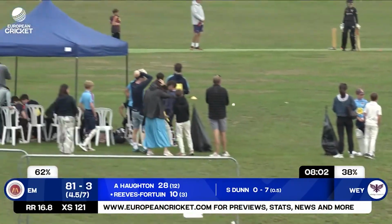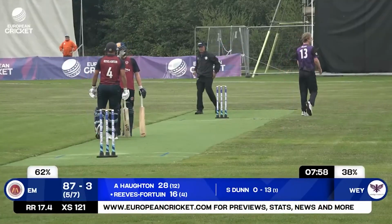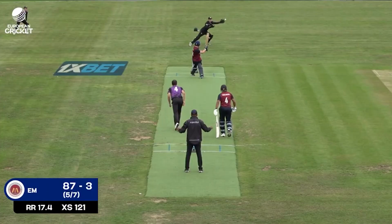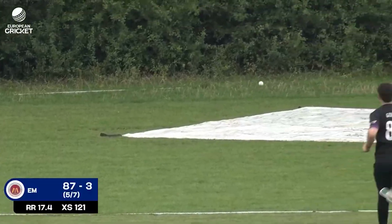Flat 6. The fielder out there slips over, and parents beware. I know you're watching your kids, but don't turn your back on the action here. That one flashes away. Not a great ball first up from Nuristani. Well, it's the second Maximo that he'll concede.